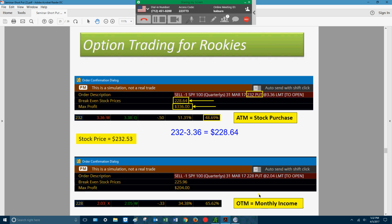Now what about down here, that monthly income stream? Same thing. Remember, higher POP, lower income. So we're selling a put that's further away, but there's a 65% chance plus that we make money on this trade. And if everything goes our way, we still collect $204. Not bad. Pretty good income for that stock. And our break-even price or our cost basis is way down here. So if we do get forced to buy the stock, it's at a much lower price than it was up here. Up here we're paying $228 a share because we don't mind buying the stock. Here we don't want to buy it. We're buying it for way less, but we have a 65+% chance we never have to buy it, and we just keep $200 to ourselves.